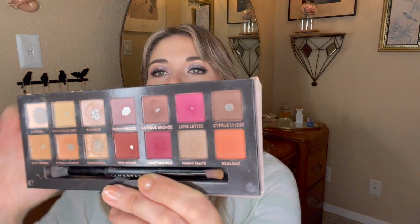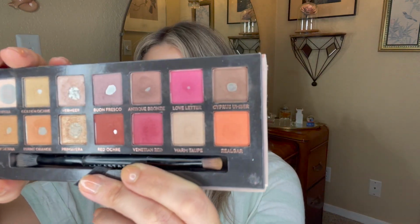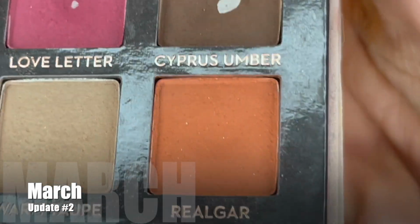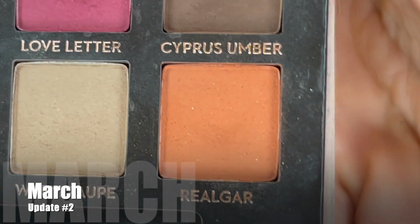Which brings me to the last shade, Real Guard, this deep orange, which is one of my favorite shades in the palette. However, it is really hard for me to make it look used. It's just so pigmented. I used it 6 times in the past month. I really did make an effort to reach for it more and just get a bigger dip going on it as well. So I've now used it 13 times total in this project. You can kind of see a little bit more of a dip.